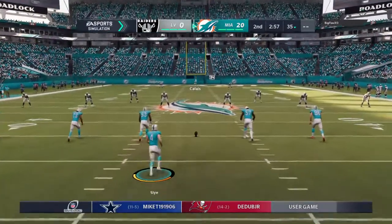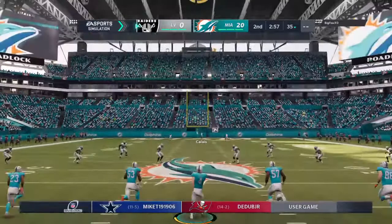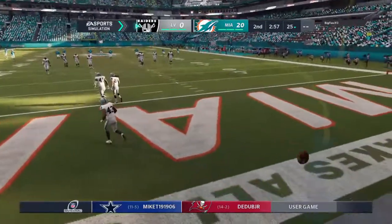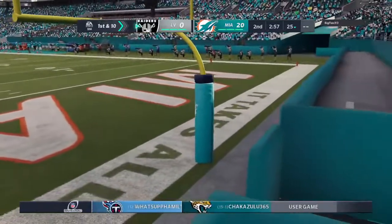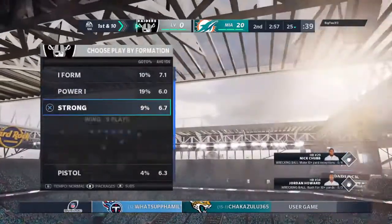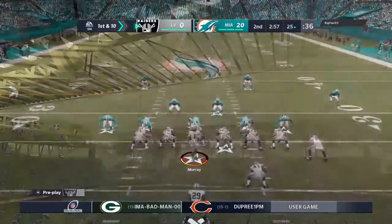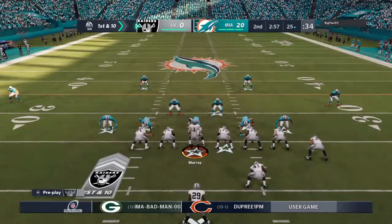So with the missed PAT in his rearview mirror, he goes back out to kick this one off. And they will not get a chance to return this one as it's through the end zone for a touchback. 5-yard line. The Raider offense set to get this drive started.